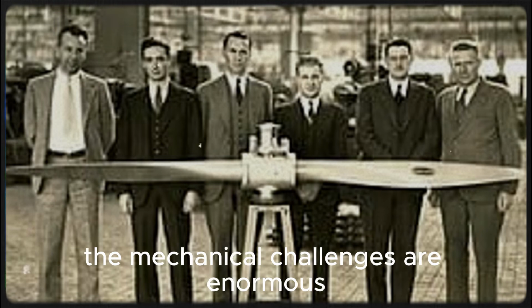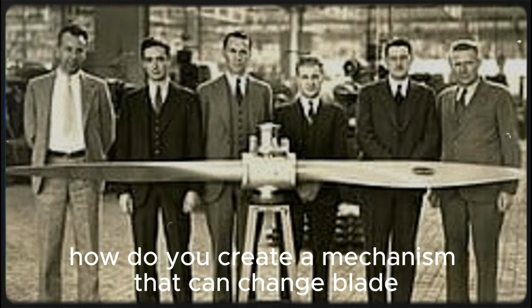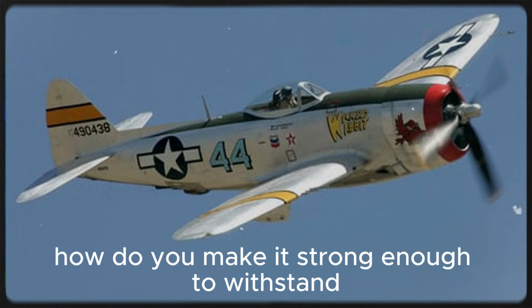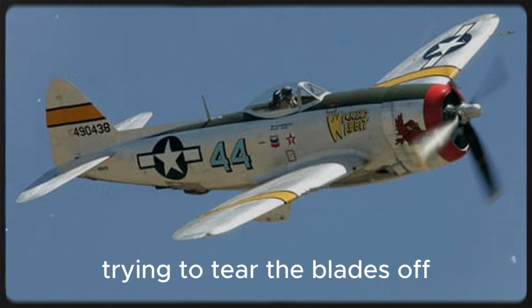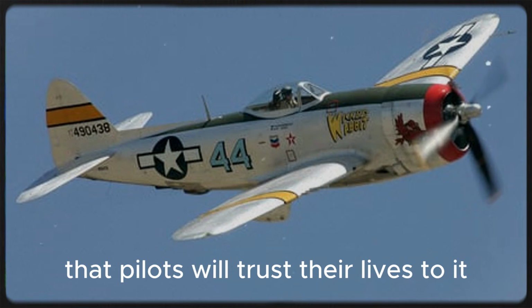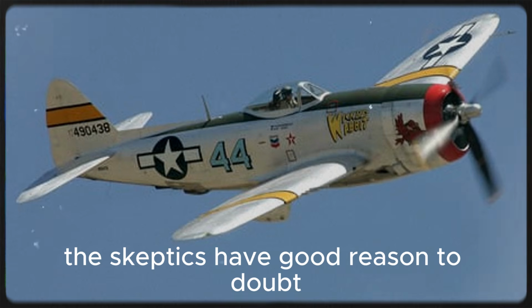The mechanical challenges are enormous. How do you create a mechanism that can change blade angle while spinning at 1,500 revolutions per minute? How do you make it strong enough to withstand the massive centrifugal forces trying to tear the blades off? How do you make it reliable enough that pilots will trust their lives to it? The skeptics have good reason to doubt.